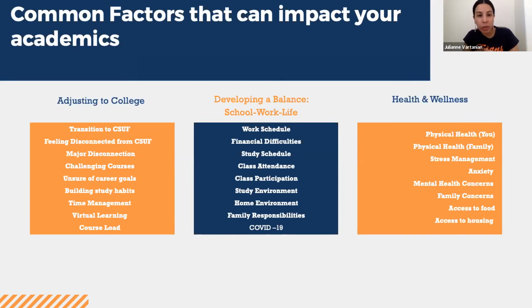The courses will be different. You'll be starting to take more major courses, upper division courses. The online format may look different compared to last semester at your community college, and the campus resources will look different, especially in this virtual setting.